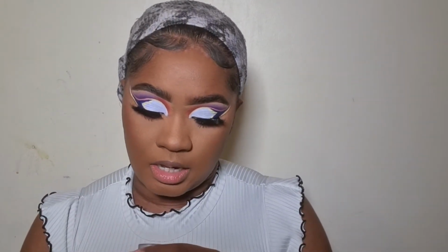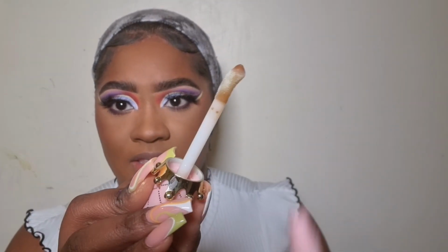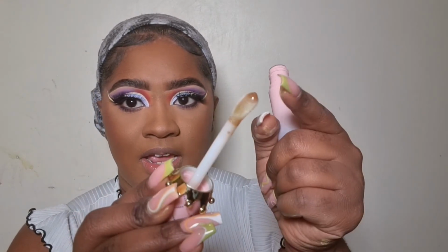And this is the one in Indulge Me. The only thing with this, I feel like the product is held right here instead of at the back. So I don't know if you guys can see, like, majority of the product is here, a little bit at the top, but these are very glossy as well. I do enjoy using these.